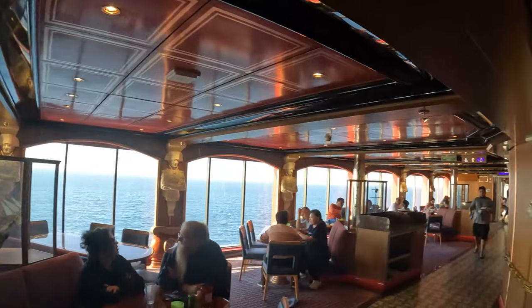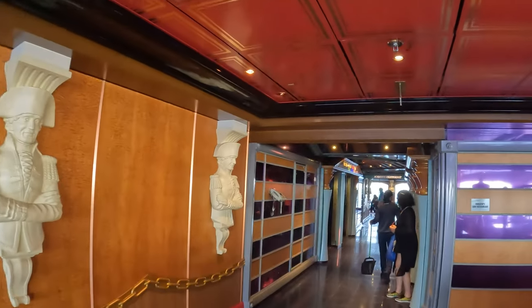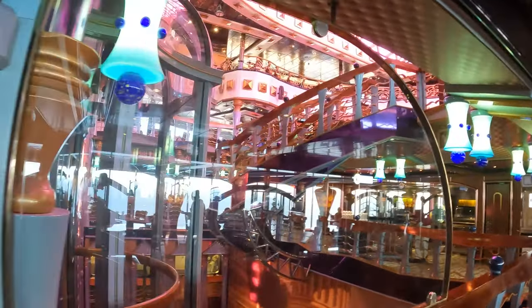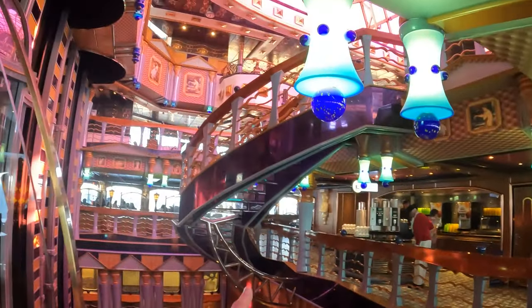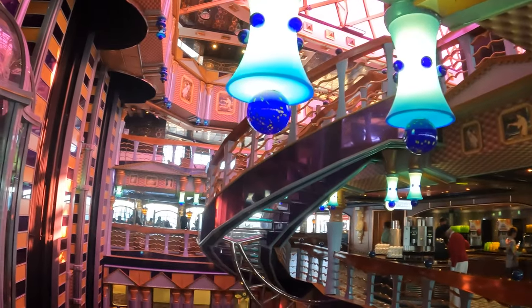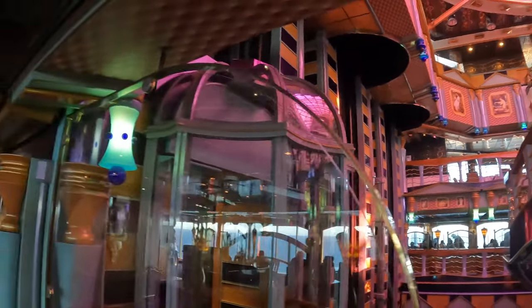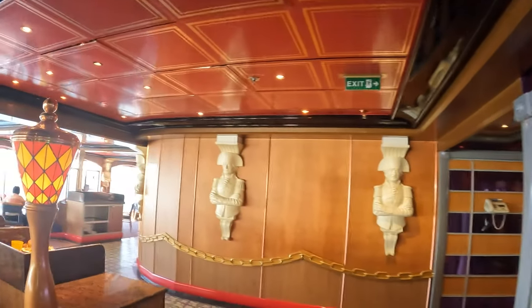So also here from the Lido buffet area, there's the stairwell that takes you up to the steakhouse right here in the middle of it. You can take this up to the steakhouse, or you can also go from deck number 10. You can get in there as well.